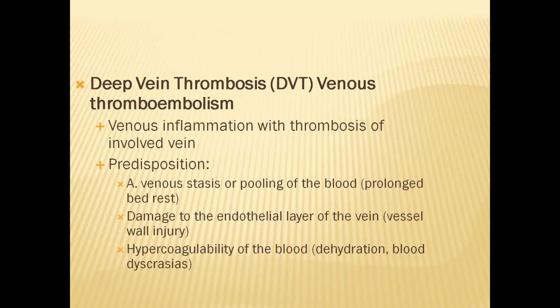There are certain diseases, genetic diseases, where patients just clot more readily. There's not a thing you can do about it. It's just going to happen.